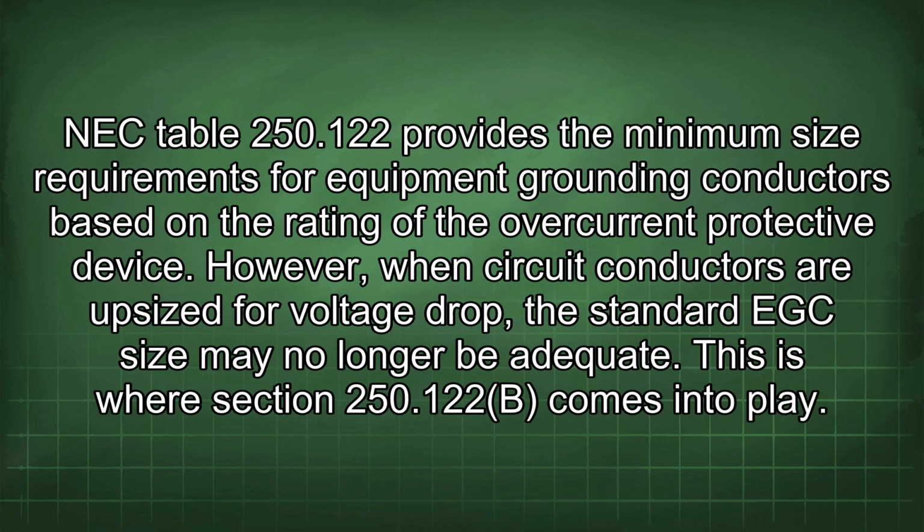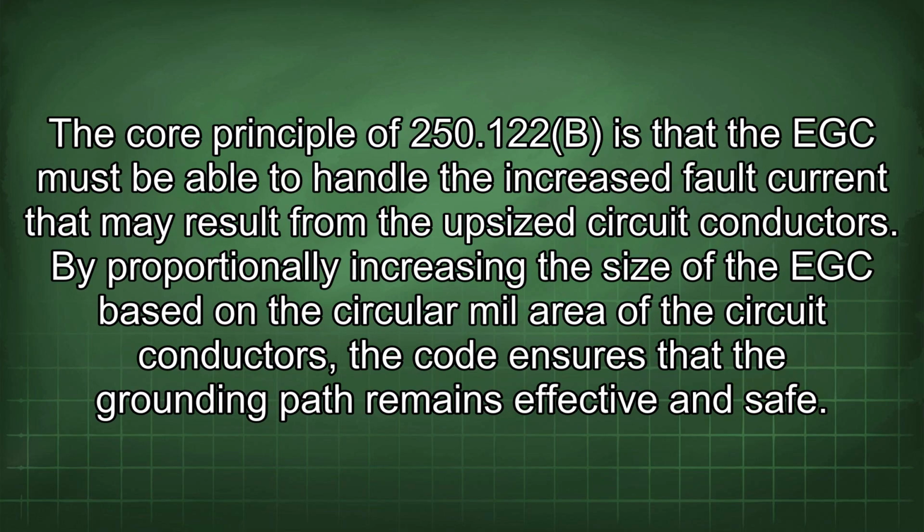NEC Table 250.122 provides the minimum size requirements for equipment grounding conductors based on the rating of the overcurrent protective device. However, when circuit conductors are upsized for voltage drop, the standard EGC size may no longer be adequate. This is where Section 250.122(B) comes into play.